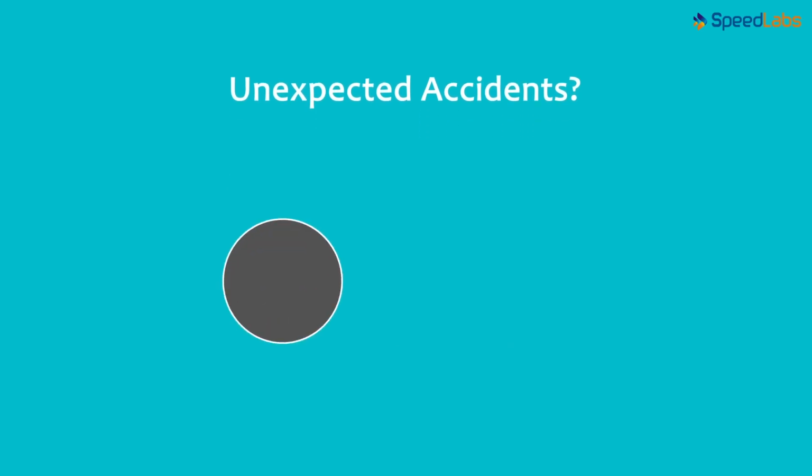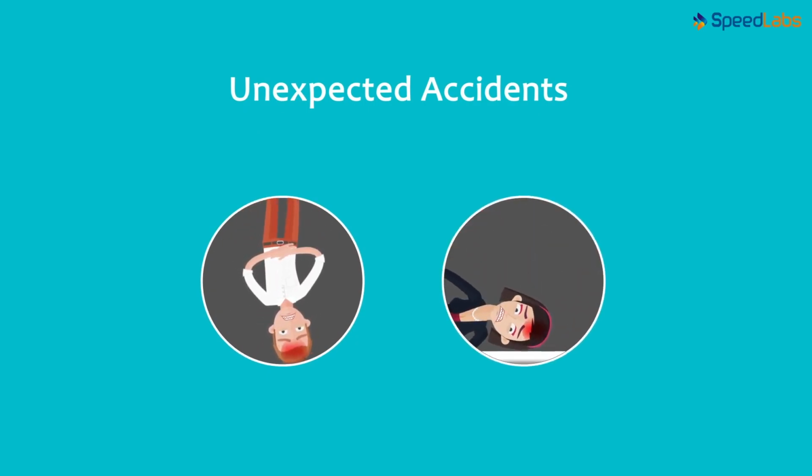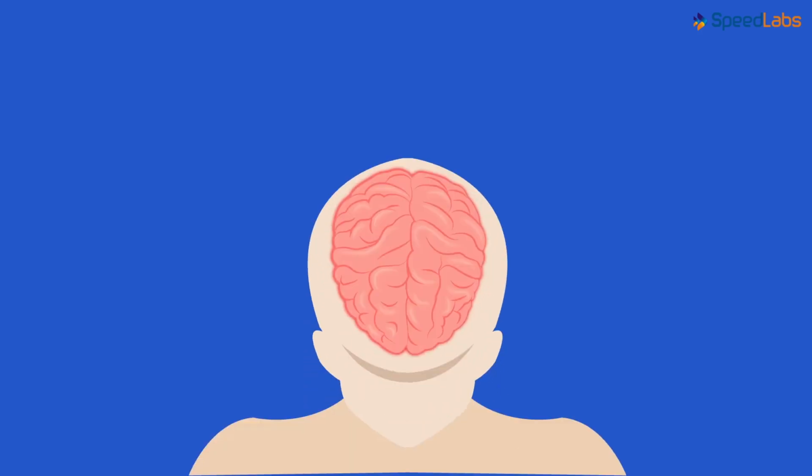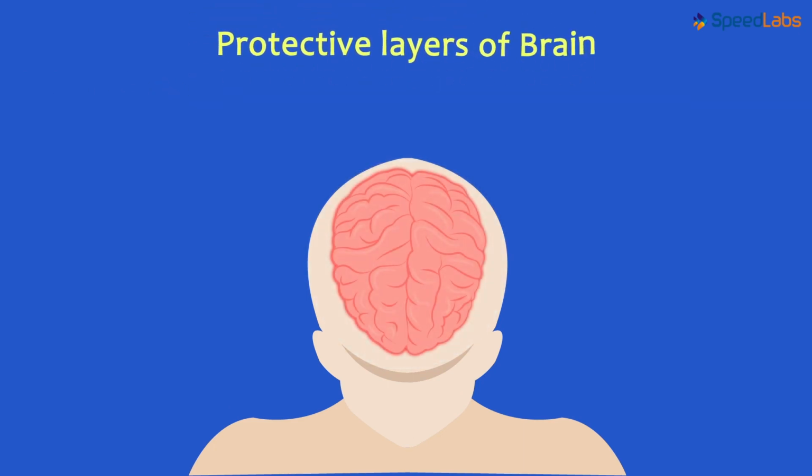Well, some of these would include falling over our heads or maybe banging our heads on sharp, edgy surfaces. In all these incidences, our brain can suffer utmost damage. And obviously, we can't keep wearing artificial helmets all day long. What's the solution then? Well, our body has its own natural helmet also to protect the brain from such unexpected incidences. This natural helmet is also quite strong and is made up of series of layers. Let's have a look at these.